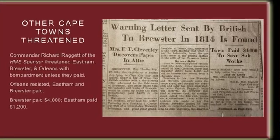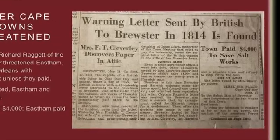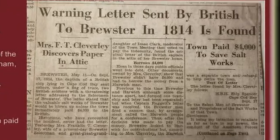This news clipping that you see here tells the story of how the original ransom letter sent to Brewster from Richard Raggett was found and is now preserved in the town of Brewster.